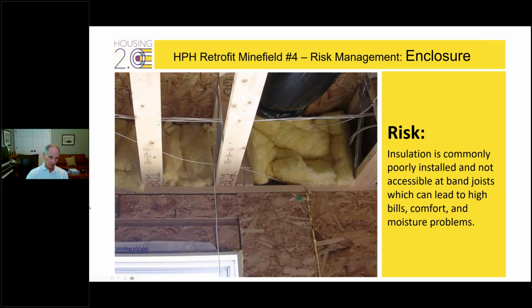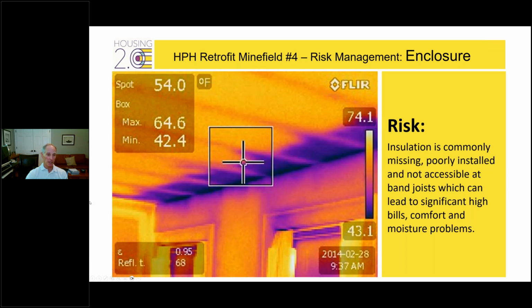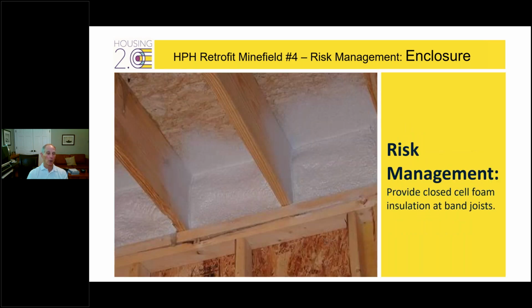This is just a horrible detail that will not work. And we get these kinds of infrared images. It's the number one reason for cold floors, the absence of the band joist insulation. And so it's a very important detail to get right. When you have access to the band joists, or if you're going to do work where you cut back the drywall, spray foam in the band joist is probably the only real option. Again, closed cell, so you get both the thermal protection and an air barrier.